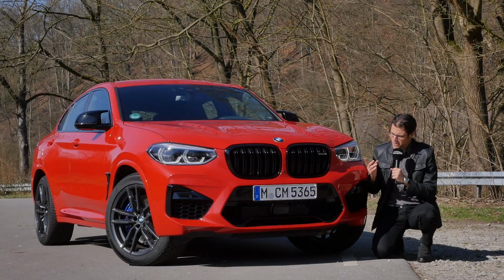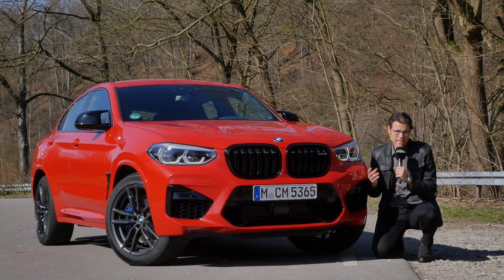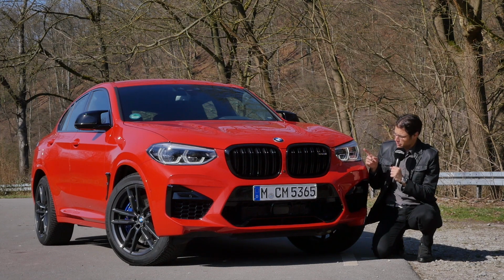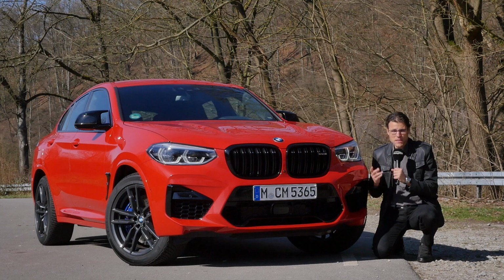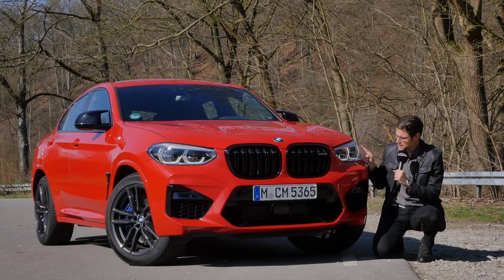Now to the front. Starting with the X line, with the normal BMW X4, we get LED headlamps as standard, and optional adaptive LED lights. This is the highest option then. Beautiful daytime running light signature in this case also.